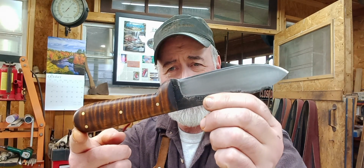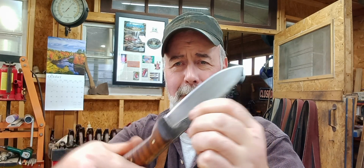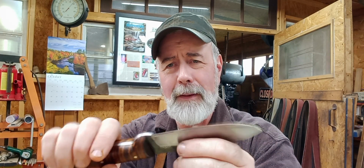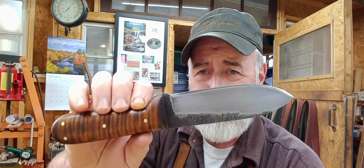Now, as far as those Kepharts go, there it is. That's the one right there. That's the Kephart that everybody wants. I have to hold it upside down, otherwise I cut the hell out of my hand. And Mike, if you're watching this, I know I told you the other day that I typically take videos of knives that aren't sharpened yet. Well, that one's sharpened, so I'm being real careful I don't cut myself.